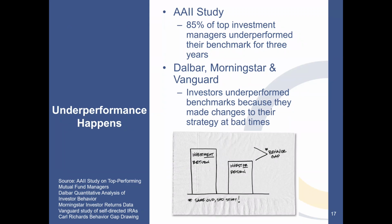And what we know for active managers, no one likes it, but underperformance happens. No one's right 100% of the time. In fact, there was an AAII study that found that 85% of top investment managers underperformed their benchmark for 3 consecutive years. We know that underperformance happens, but the thing that locks in underperformance is changing investment strategies at that time. This is the basis of the behavior gap.